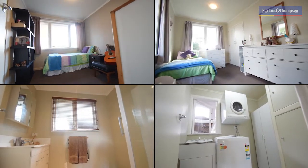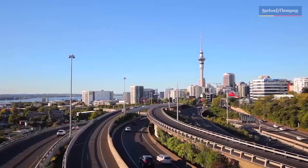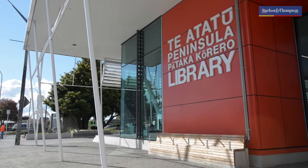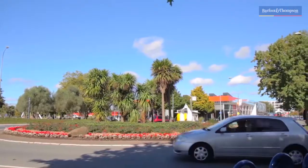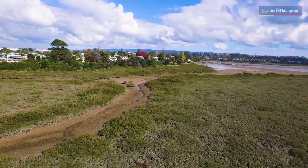Tons of storage in the large 1.5 sized garage and a separate handyman's shed. With the clear run to the city only taking 15 minutes, Atatu Peninsula is the new city fringe. Peninsula Primary School is only a minute's walk, plenty of local parks, great local shopping and nearby waterfront walkways make the peninsula a wonderful place to live.